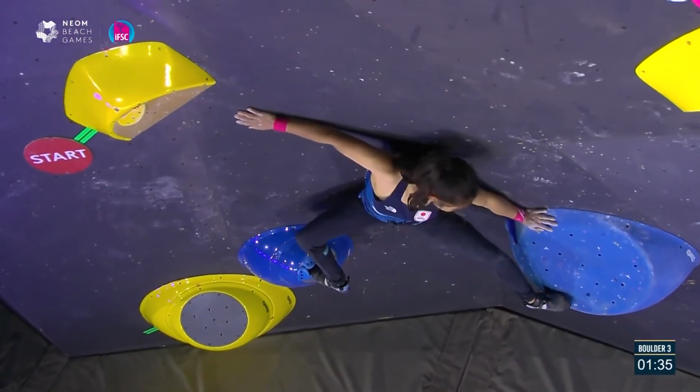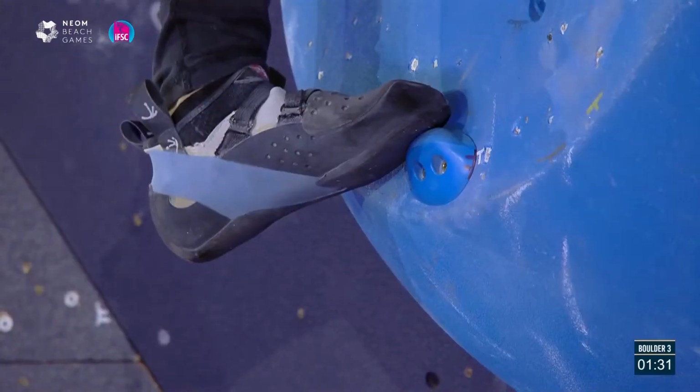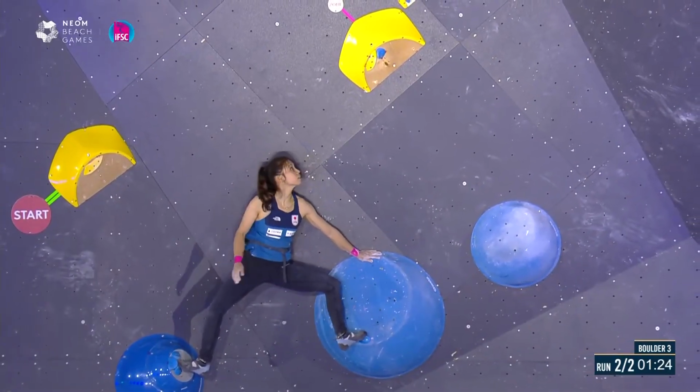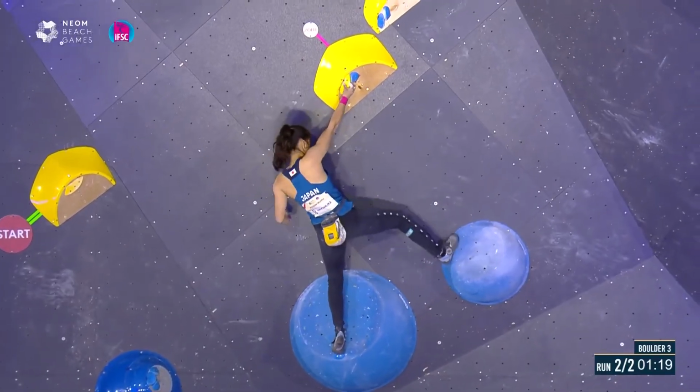So rotates beautifully through. Nice work from her. Wow, if you look at the angle of her feet, they're almost pointing behind her in that horse stance. Yeah, you're right. Incredible. Really good ankle flexibility. This jump is blind though. Agat nearly fails. She doesn't.